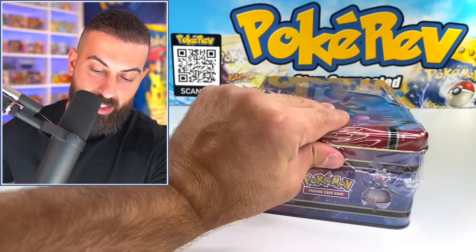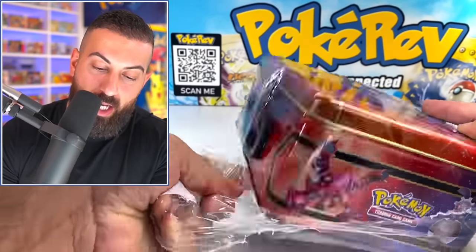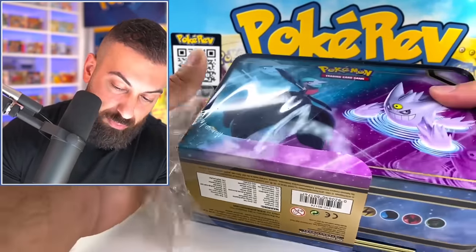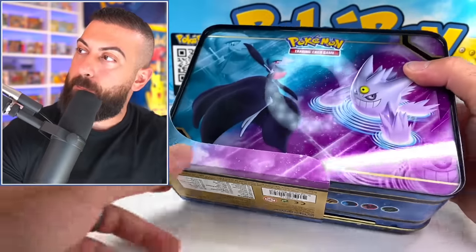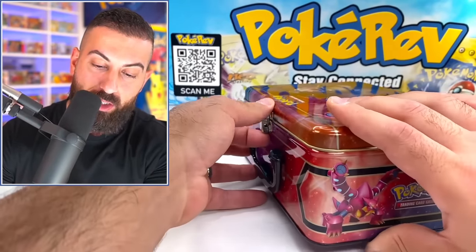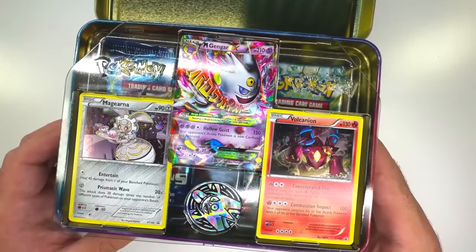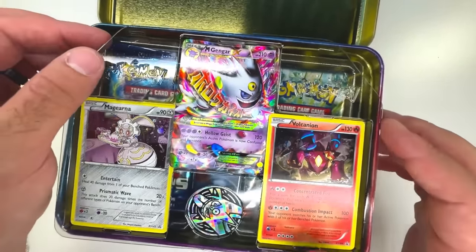All right, let's crack into this thing and see what we actually get in here. I don't know if the packs on the actual outside are exactly what you get in here, or if it's a little bit different. Dang, but we got that Gengar in the back. Look at that. Oh, this is gonna be good. Is there gonna be like Phantom Forces in here or something? Let's see, let's see, let's see. Oh, dude, I didn't even know that was in there. Oh my God, this box was made for me.